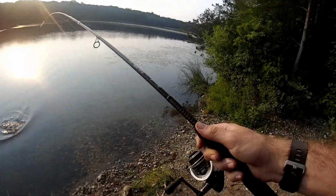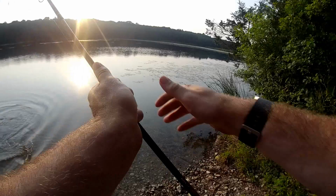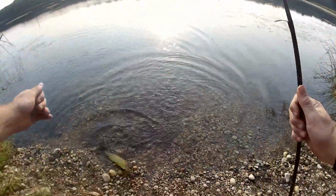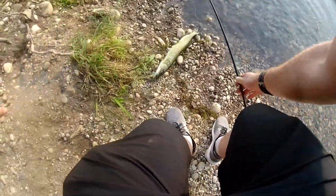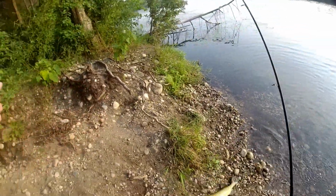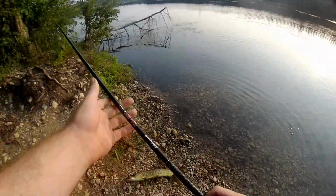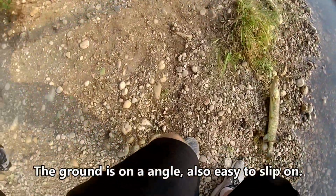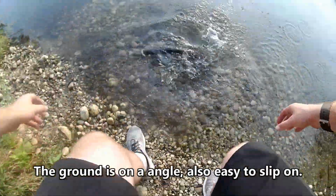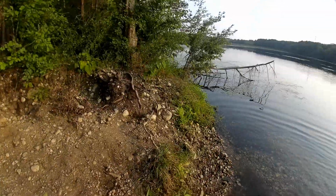Hey, there we go. This is a good one. Oh, it's a pike! It's a pike! Look at this guy, guys. Wow. Feisty guy. No, knock it off. Did not see this coming. Wow. Ooh. Dang it. He got off. Oh, that was a good one.